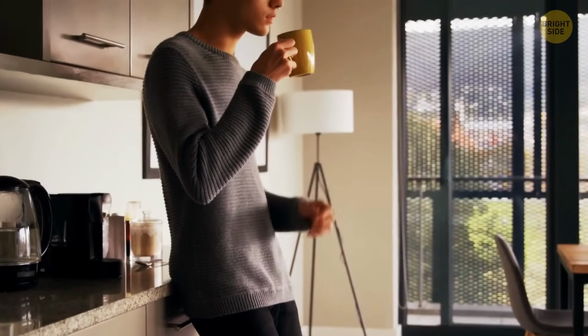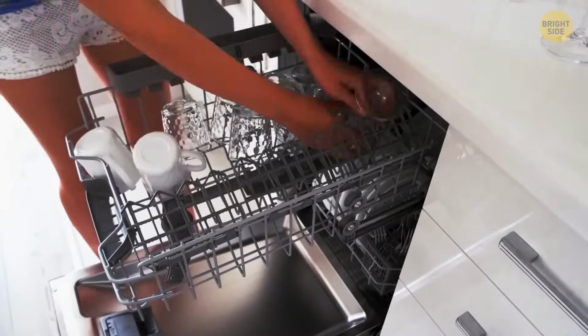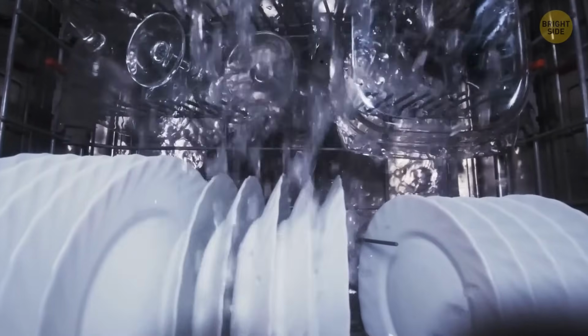Many coffee mugs come with curved notches on their bottom. When you're washing your mugs, put them against the rack at an angle in your dishwasher. This way, the water won't pool in there, so your favorite cup will be completely dry by the time you take it out of the dishwasher.